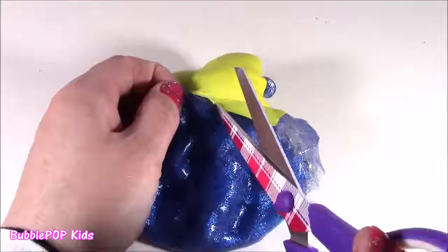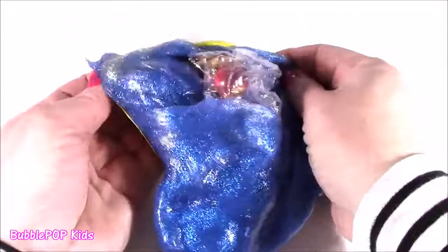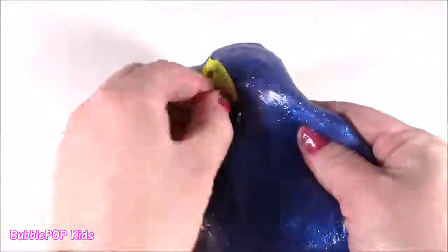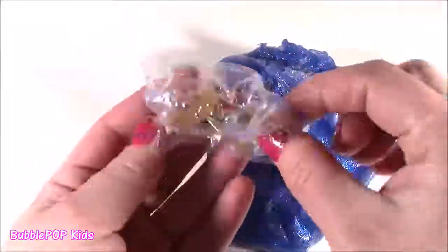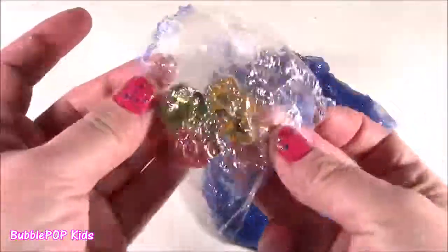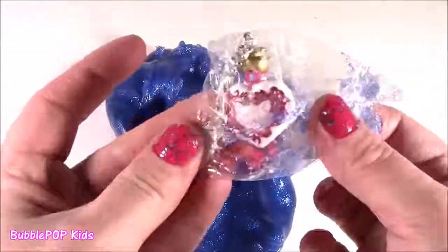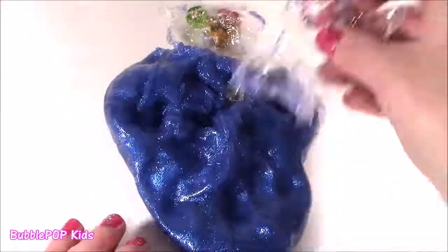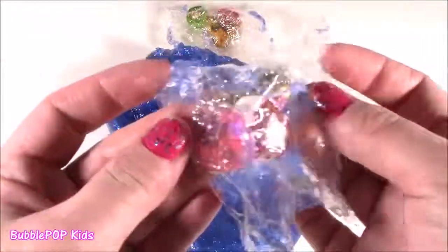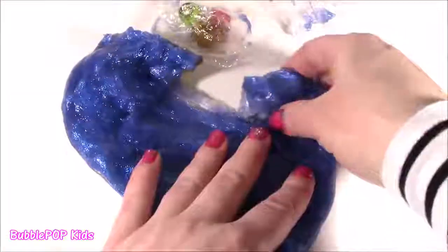I feel something else. I didn't get a clean cut on this one. Ooh. What is that? I don't know, it's like a little plastic baggy bubble. It looks like a keychain or something. What else you got in here? Ooh, you got another one. Looks like a heart. So far, I got this blue slime. I'm pulling out these little baggies. I don't know, they look like keychains. I do not know. Colleen's been putting the cutest stuff lately. I feel something else.